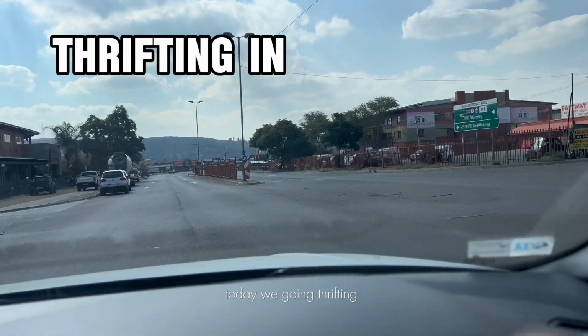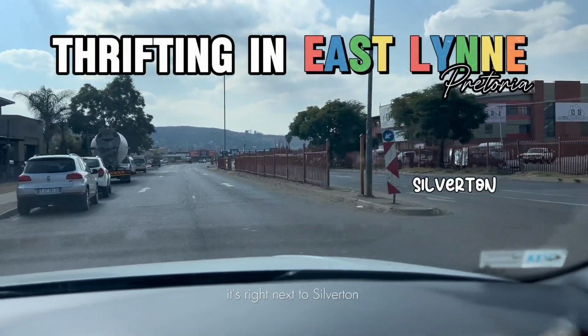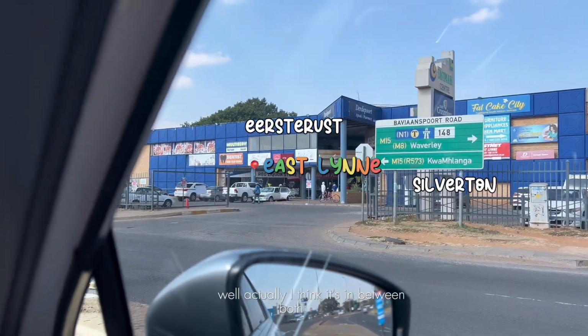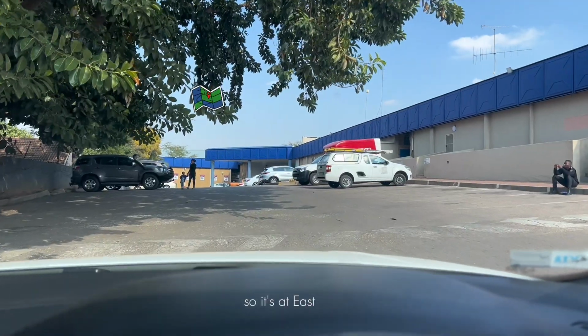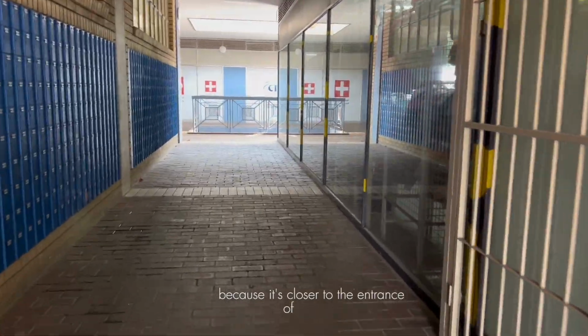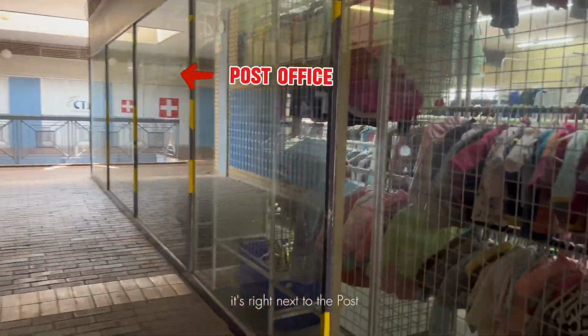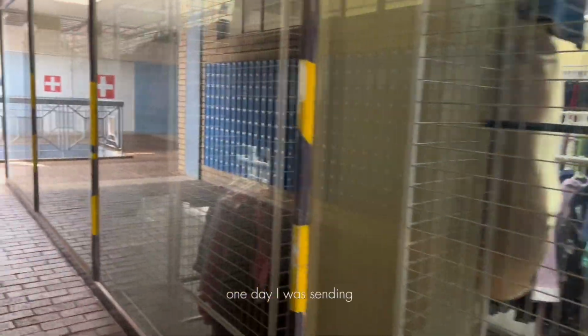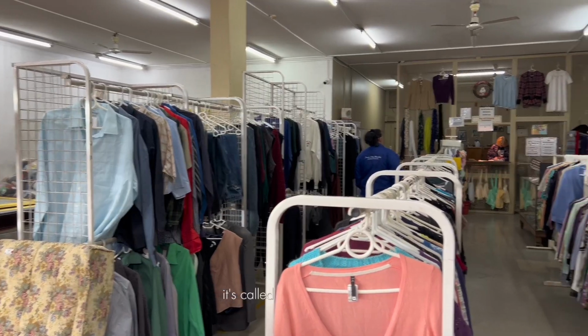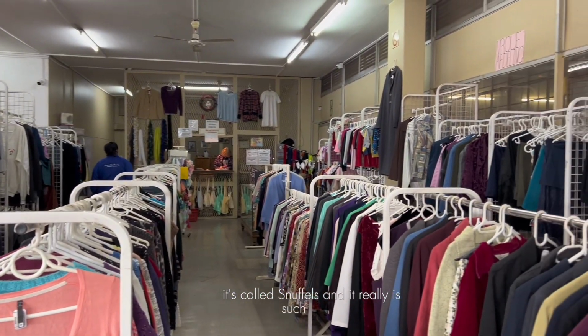Today we're going thrifting in East Lynne. It's right next to Silverton, or is it next to Yesterday? Well, actually, I think it's in between both of them. So it's at East Park Center, and I like to park at the back because it's closer to the entrance of the store. It's right next to the post office. That's actually how I found it. One day I was sending parcels here like 7 years ago, and then I discovered this place. It's called Snuffles, and it really is such a treat.